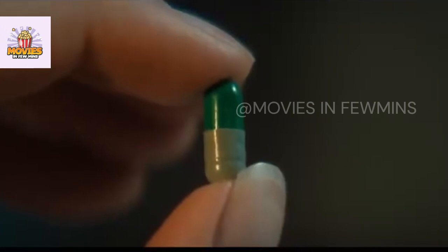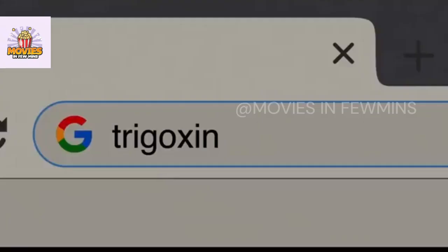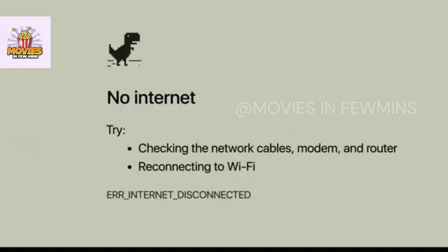At nightfall, before Chloe goes to sleep, she is given some of the same medicine as the night before. But this time, Chloe does not swallow the green pill and takes it back to be examined. After her mother is asleep, Chloe immediately goes downstairs to find information about Trigoxin through her computer. Unfortunately, the browser can't be accessed because there is an internet problem. While using the computer, Chloe doesn't realize that someone is watching her in the corner of the room.